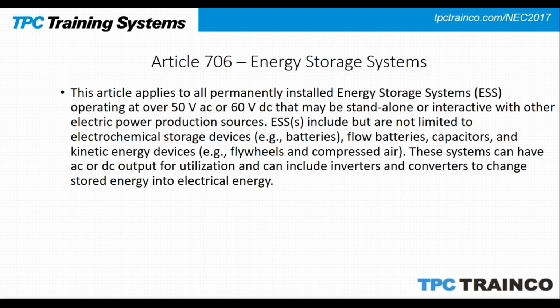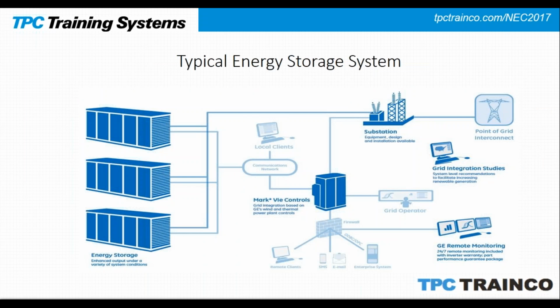Might have some inverters or converters connected to it, but it is going to be able to store the energy that we have produced. So a typical system would look like this. You can see we have our energy storage, and then we might be interactive with the grid. We might have a grid tie there, or we might be just using it for our own building that we have right on our premises.